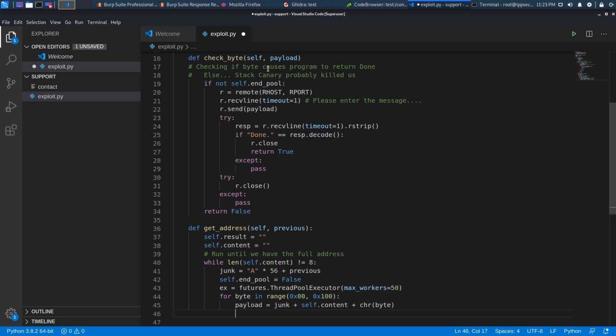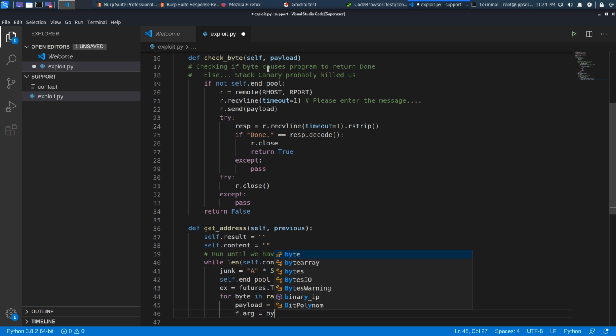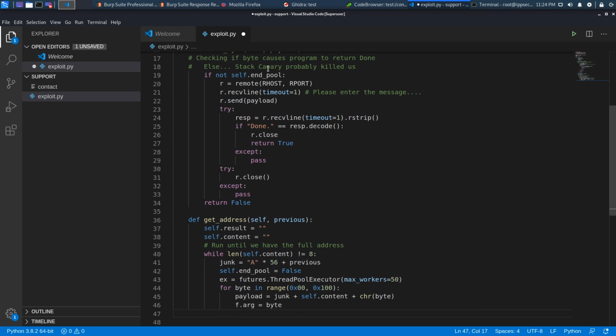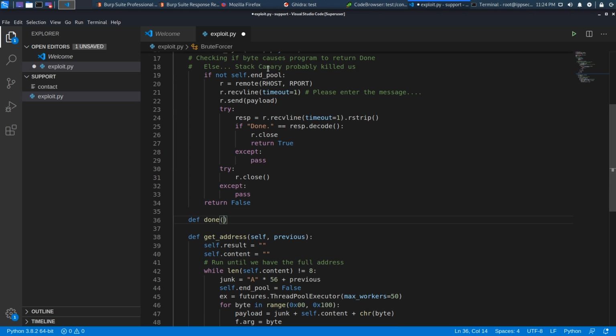And then I think f.arg is equal to byte, and f.add_done_callback self.done. So what this is going to do is start creating the job and tell this thread when it finishes, call the function done. So let's do def done.